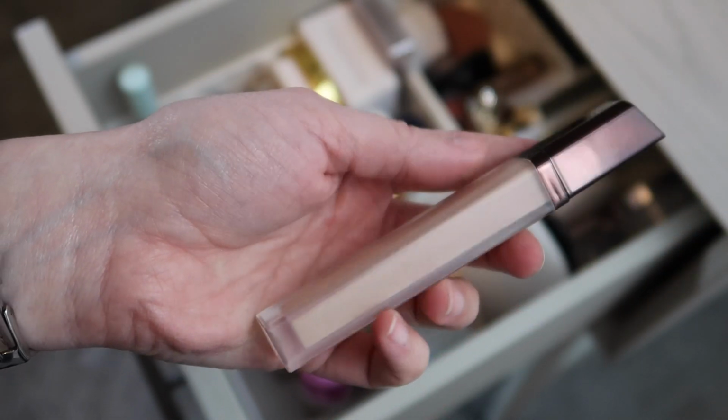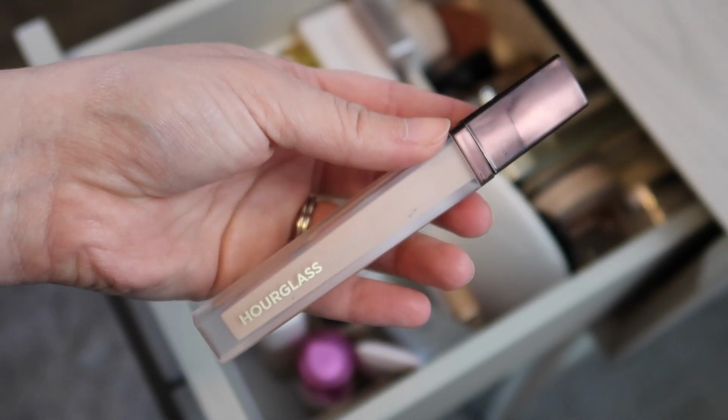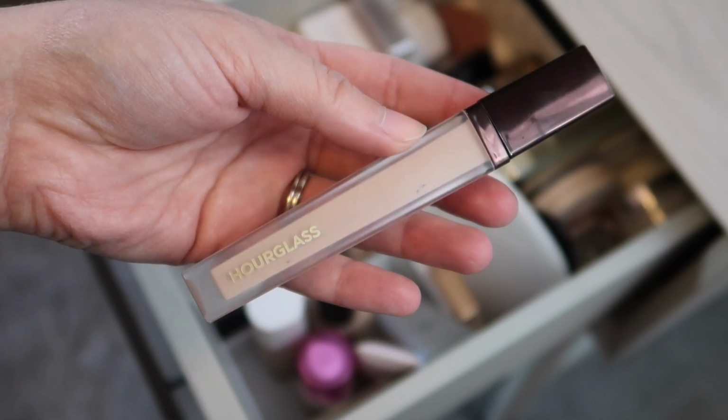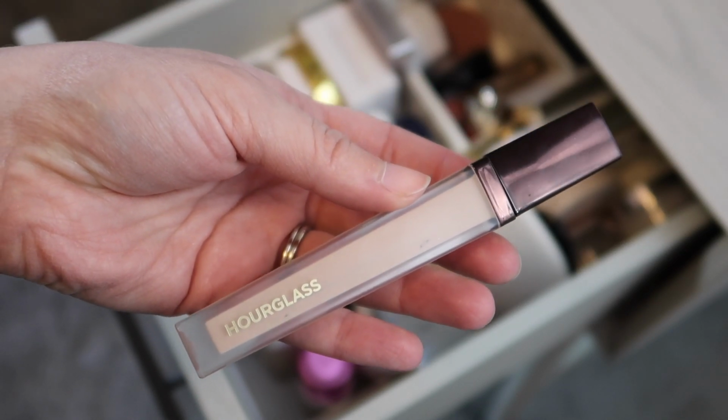This is the Hourglass, I think Vanish concealer in the shade Silk, but I'm pretty slim pickings on concealers that match me right now. They're either a bit too dark or a bit too light. So this is kind of my only option right now aside from the Glossier one. So we'll bring that one in.